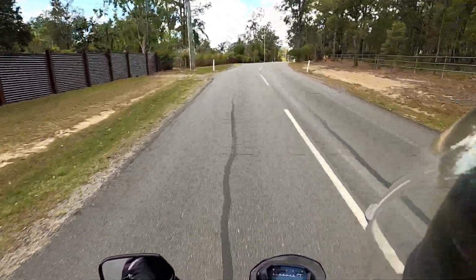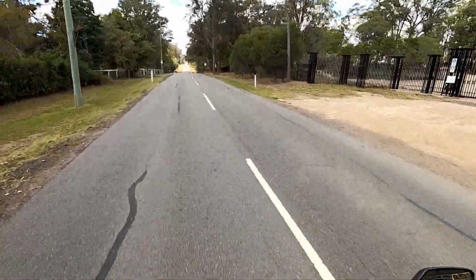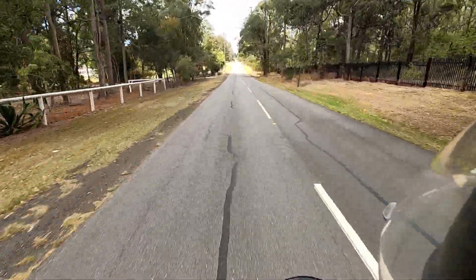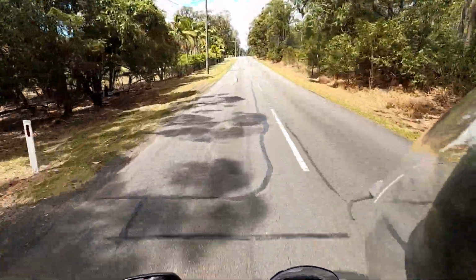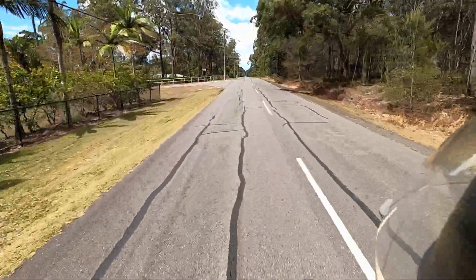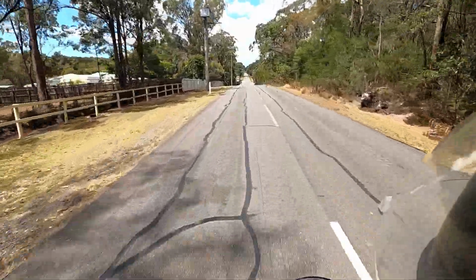Some of these estates featured on this road are quite large, and they're clearly owned by people who utilize all of the space that they have. One of the yards that I passed on this road had about 4 full-size coach buses parked in the front, which I mean is cheaper than paying for them to be stored somewhere.